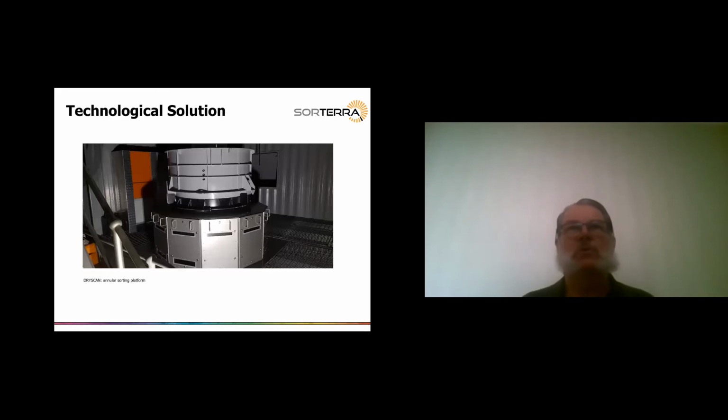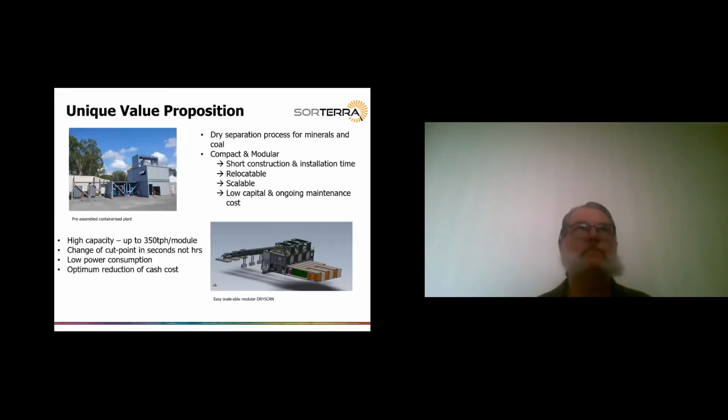Here is the technical solution that we offer. It's called DryScan, an endless sorting platform. And what you see in the center of the picture is actually the core sorting unit. Value proposition. In the left corner of the picture is the assembled plant. It's a dry process for minerals and coal.